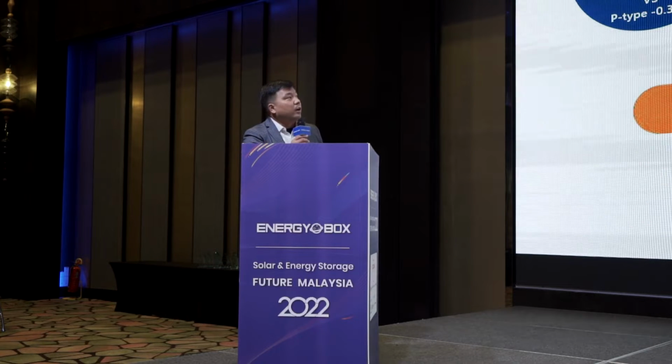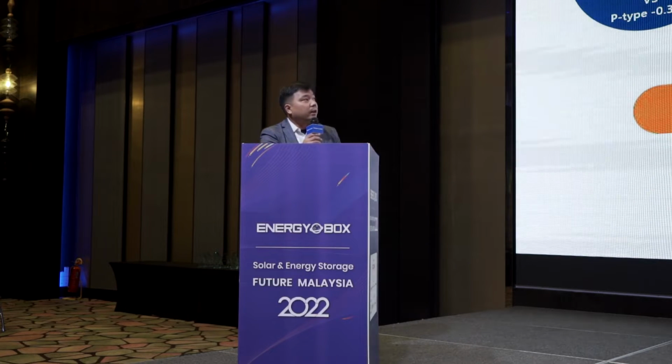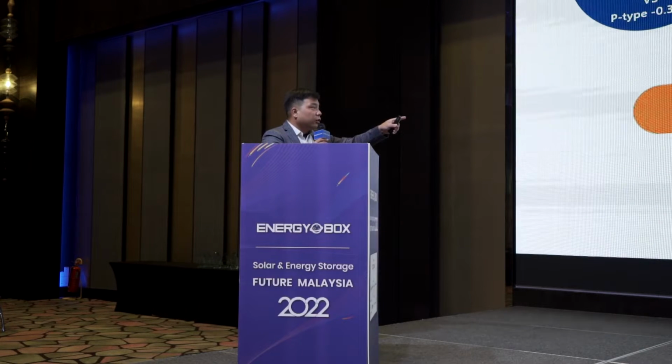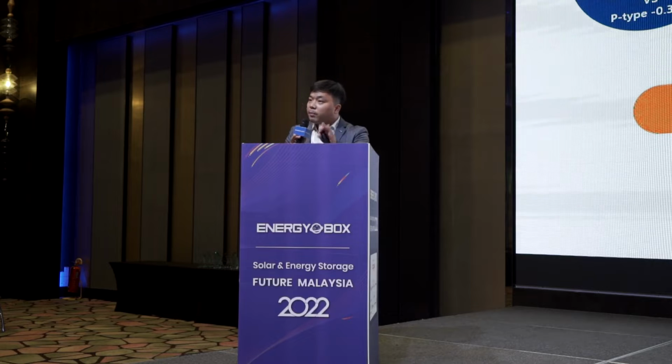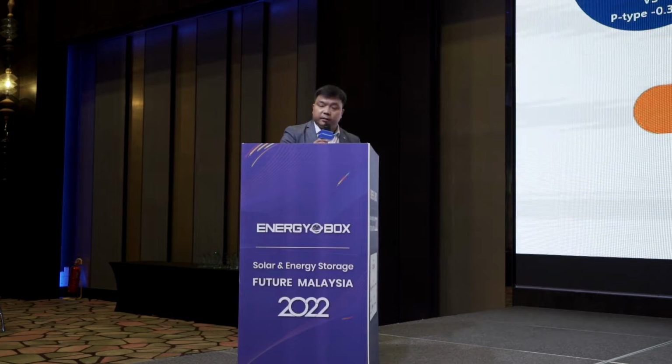Another one is lower LETID. N-type is 0.4%, and P-type is 0.9 to 1.2. So for this power generation increase, the minimum is about 3%. It means with the same efficiency, same power panel, the TOPCon compared to PERC, you can get 3% more power generation.